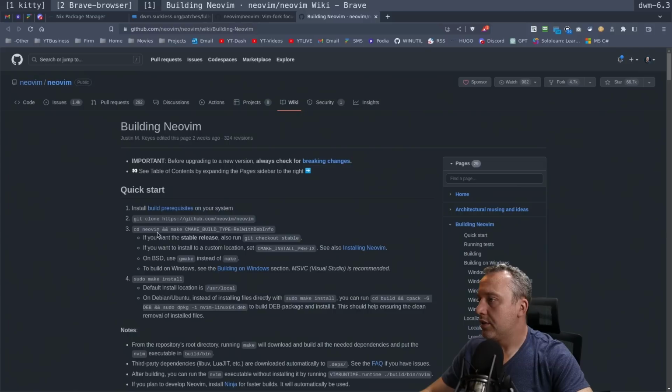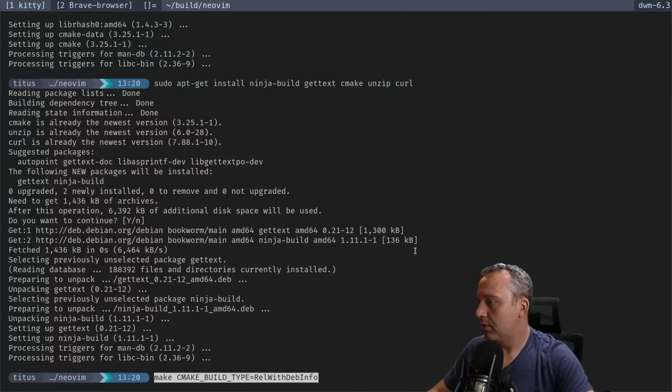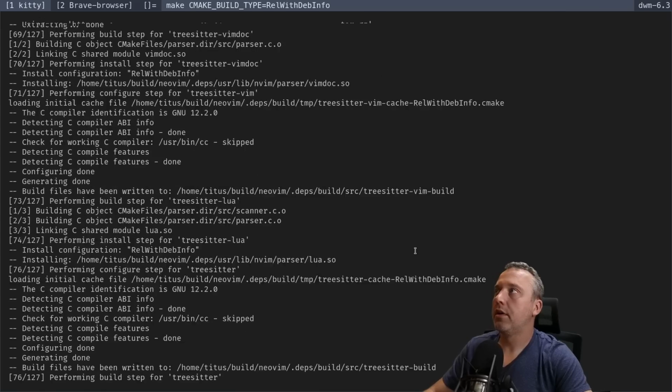And then we clone it. See, this is, I would always check out the tag. Don't just do a clone. That way, oh, git checkout stable. There it is. They put it in the instructions. So then we can just do that. So we'll just do cmake or a make build, bam, and we should be good.